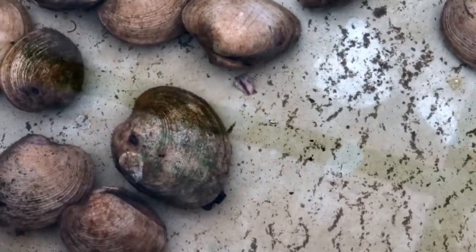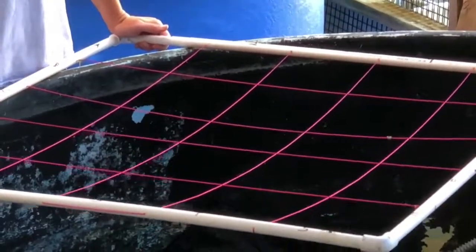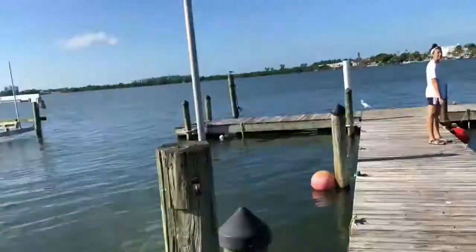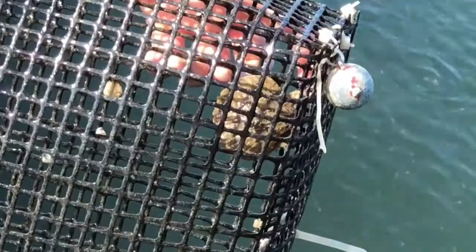Awesome. That's amazing. Now, looking at what you're holding here in this video, is that what the numbers on that clam are related to? That's the quadrat that I was referring to earlier. Sweet. We put one clam per small section in there.